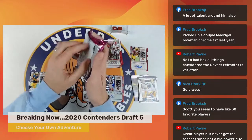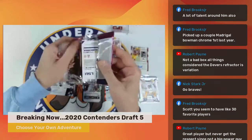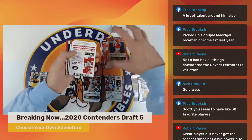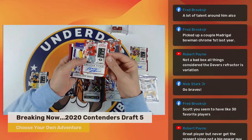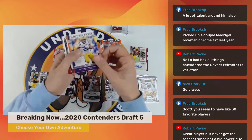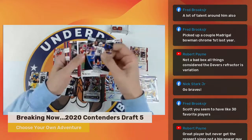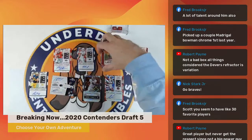All right, guys, last pack. Brian Heron from the University of Georgia, B, going to Scott Binkowski. There's a Jordan Love draft class. And that's the box, guys.